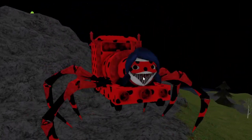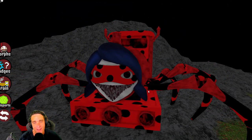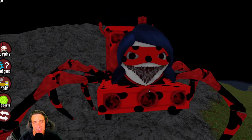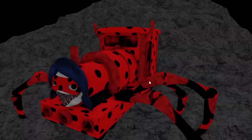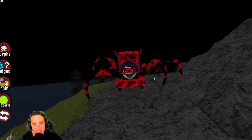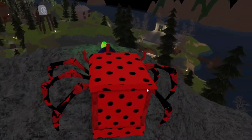I'm sorry, I haven't kept her still for long enough. But look at her! She's so cool! Oh my gosh, I think she's my favorite Choo Choo Charles ever! She's got her mask and her purple hair and everything. This is amazing, you guys! Oh, I don't even want to morph into any other ones. I can't believe we found Miraculous Ladybug and Cat Noir Choo Choo Charles. Alright, let's just go see what this one is as long as we're up here.